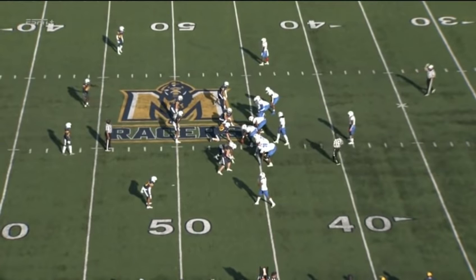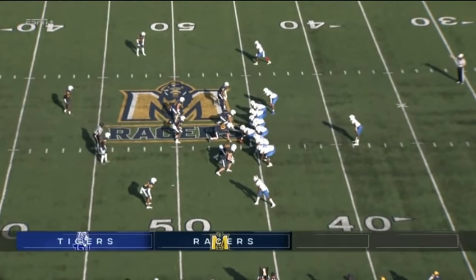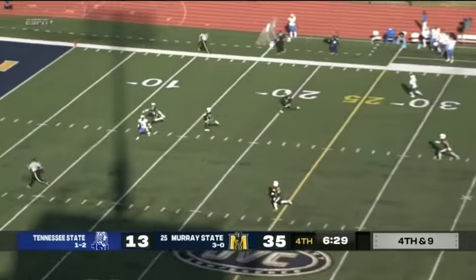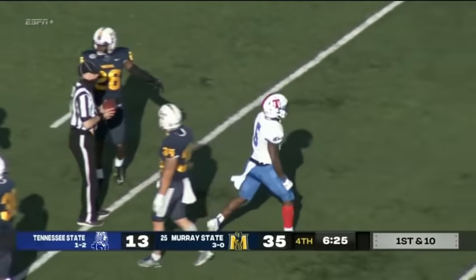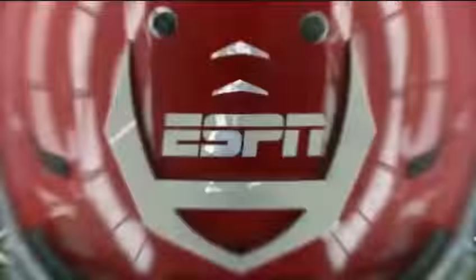Time to go. Tennessee State with the ball as they have it first and 10 at their own 46-yard line. Under center this time, Green fakes the pass. He wants to throw the deep ball. Has a man open, and it's caught at the 6-yard line. First and goal, Tennessee State on the money on the catch to Johnson for TSU.